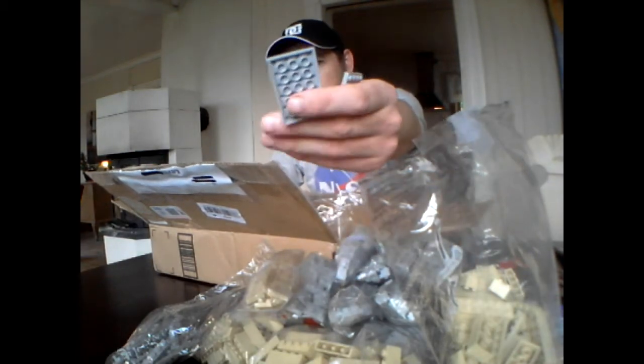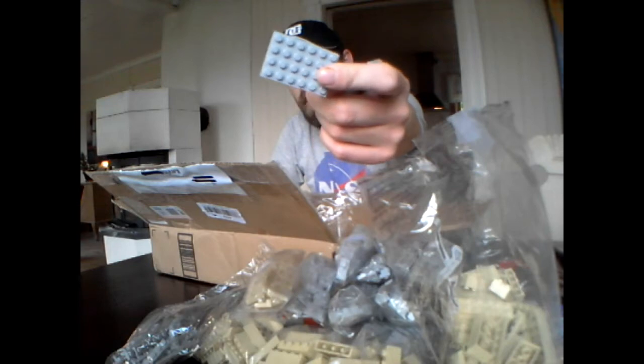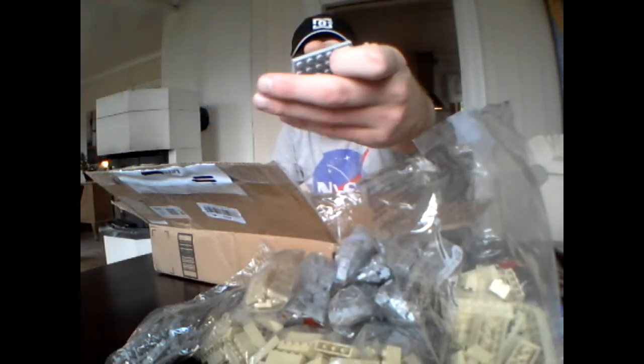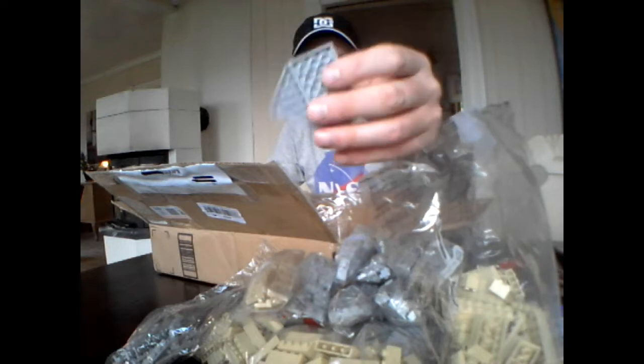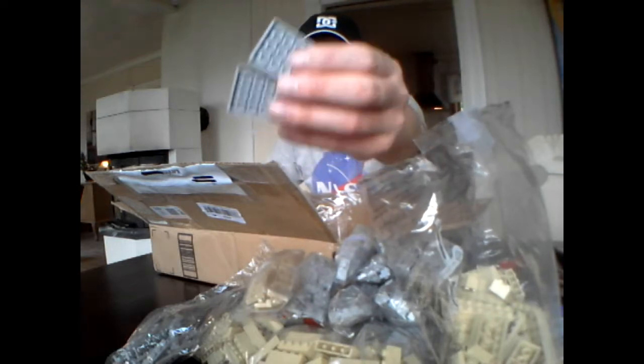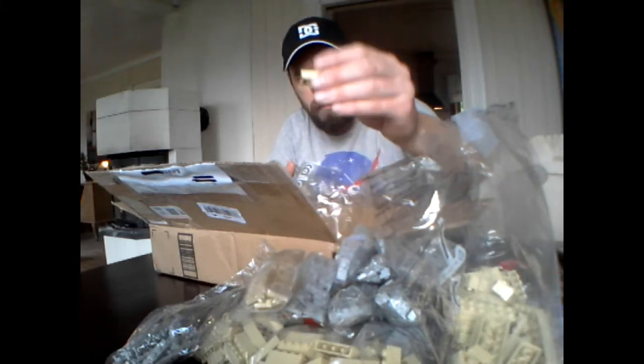I said this was all from my Empire State. You know what? I just realized I was wrong. These are from my Yellow Castle. 4x6 plates. Those are light bluish gray, though. They're not the original light gray, but, you know, I really don't care about that too much. But I need these for my Yellow Castle. So, I'm sorry, Big B. I told you it was all for the Empire State, but it's also for my Yellow Castle.